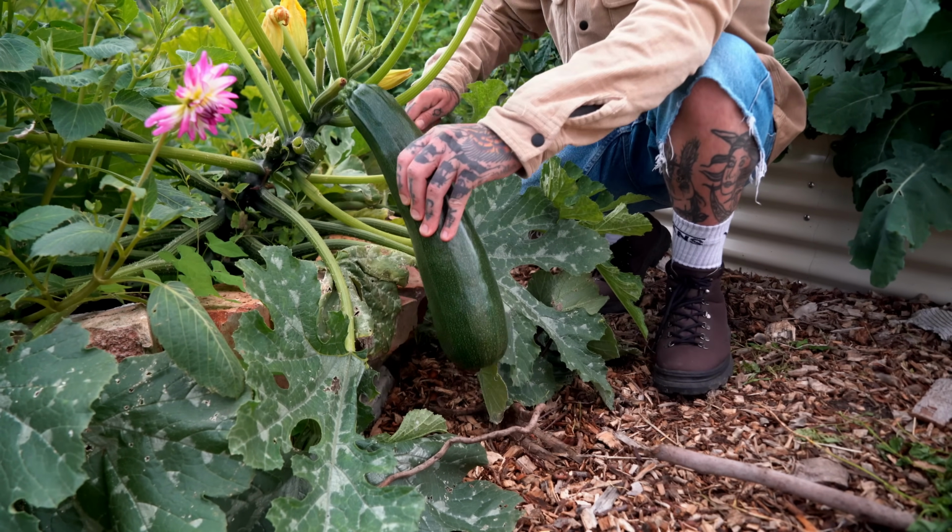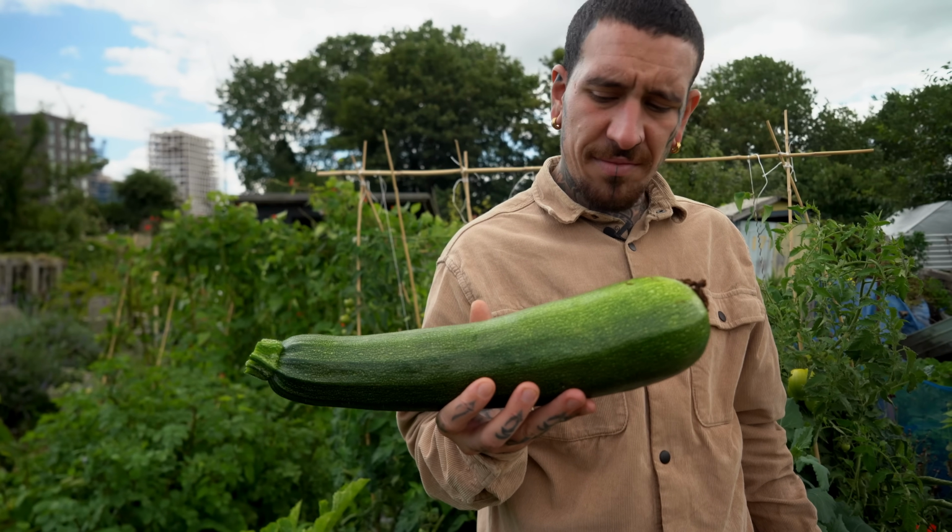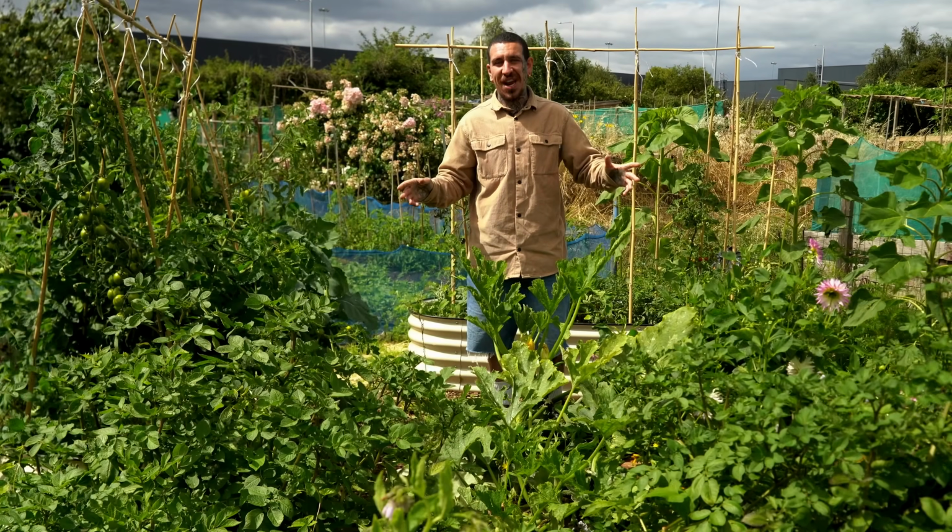We are picking courgettes daily, but most of the time we forget and they turn into marrow, and we are donating them to every single neighbor.